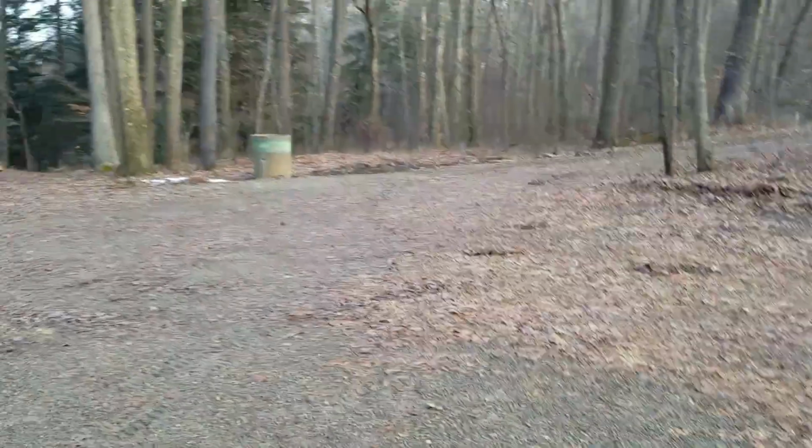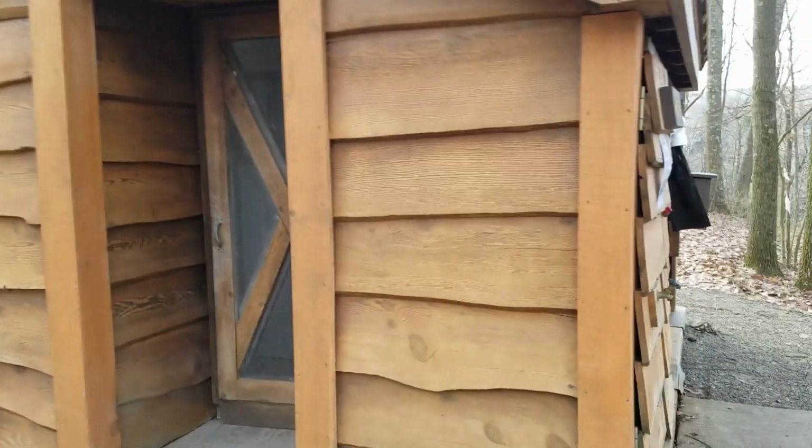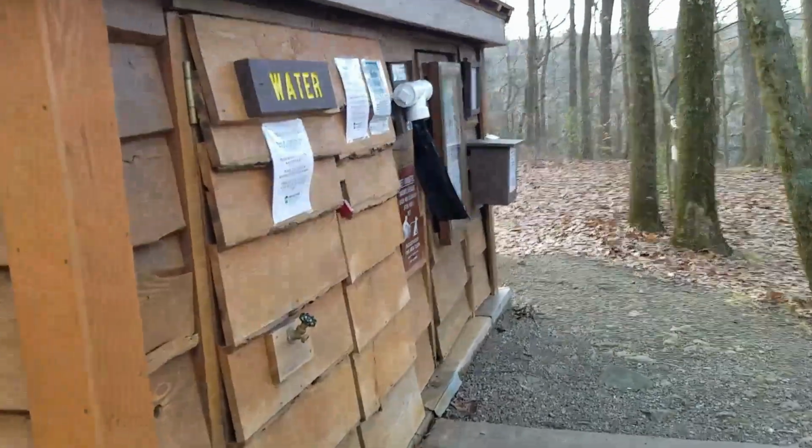They got a little bit of hand sanitizer here next to the door on the way out for you. It's awfully nice to find at the end of your trail, especially if you got to do number 2.